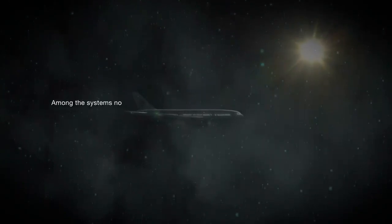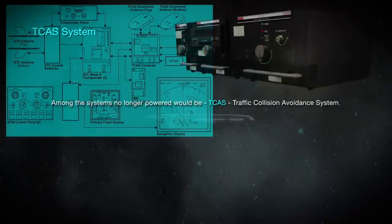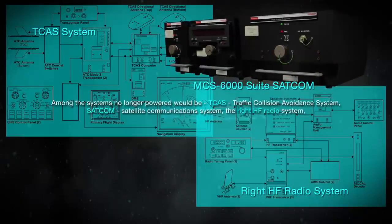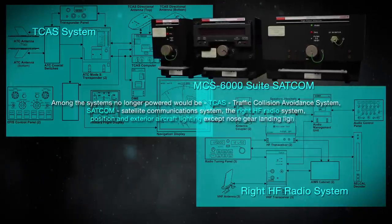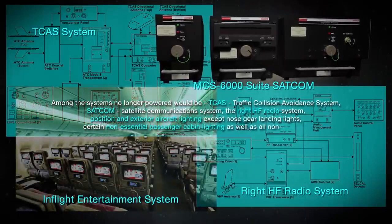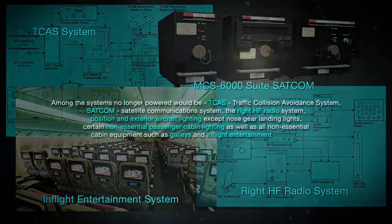Among the systems no longer powered would be TCAS, Traffic Collision Avoidance System, SATCOM, Satellite Communication System, the right HF radio system, position and exterior aircraft lighting except nose gear landing lights, certain non-essential passenger cabin lighting, as well as all non-essential cabin equipment such as galleys and in-flight entertainment systems.